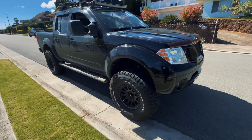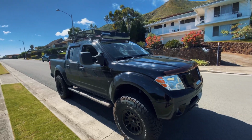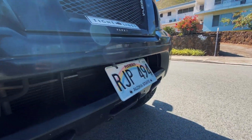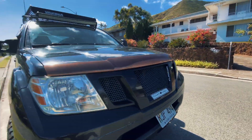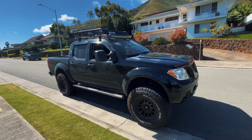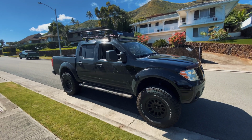One, the tires do stick out quite a bit compared to stock. And then also, I have my license plate hood rigged here, so I was pretty worried about that. And there's a few other things, like the truck is a menacing truck in my opinion, and it grabs a lot of attention. But she's good to go for another year.